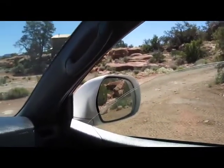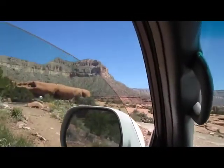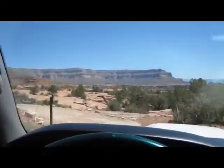This little bird over here is just hanging out by my car. It actually tried to come in the window over here when I was reading a book.